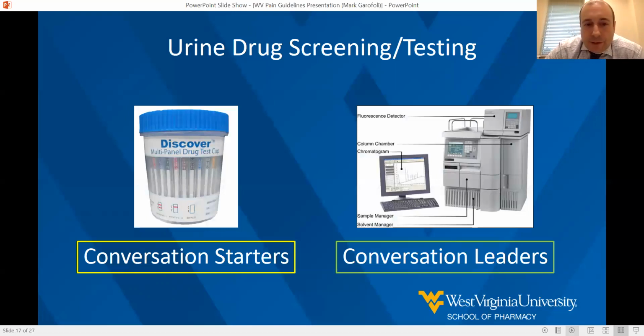Whereas just like with a pregnancy test, there could be false positives or negatives, and it certainly doesn't tell you if you're having a boy or a girl. There's some issues with the cups, but they're cheaper and they're easier to use, but just different talking points there.